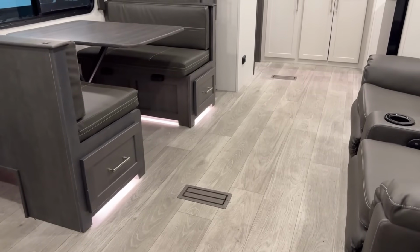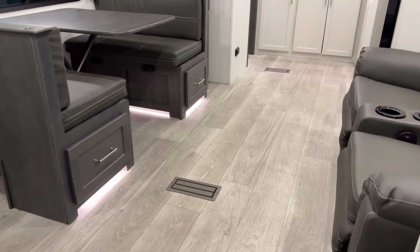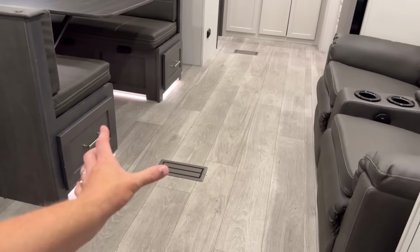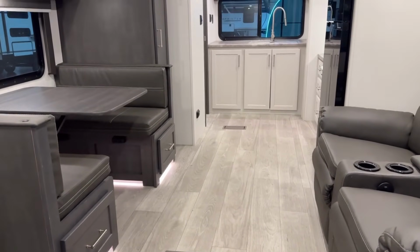It's also harder for dirt and debris to get down there. Not necessarily impossible. But if you don't like that during the summertime, when you're not cold camping, throw a rug or a runner or something over it. There's also vent filter pads that you could put under there. Just make sure you pull them out and clean them every now and then. You know, that's just good advice.